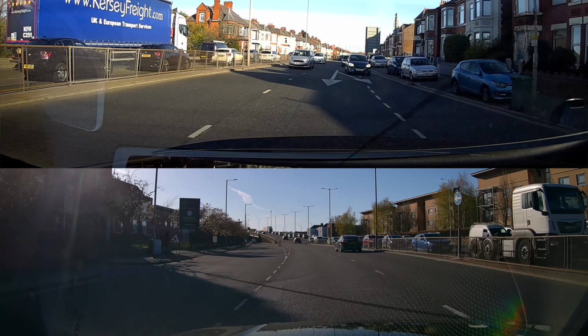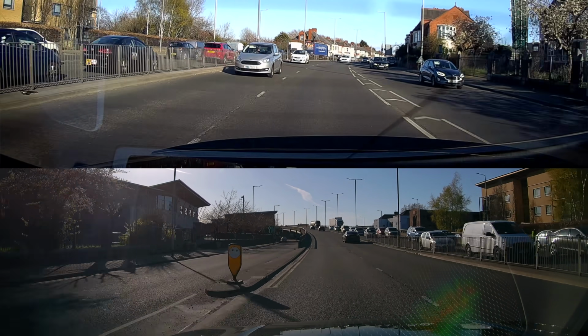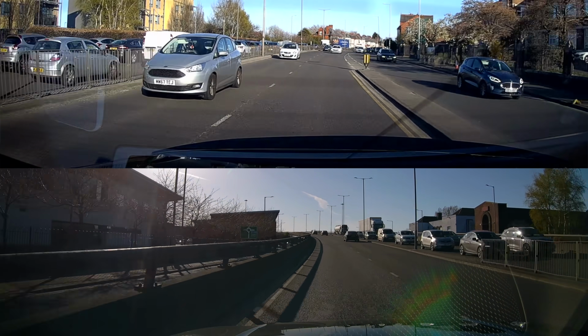He was nice and appreciative of my thumbs up as well, wasn't he? He gave you one back. He gave me one back, which was all cool.